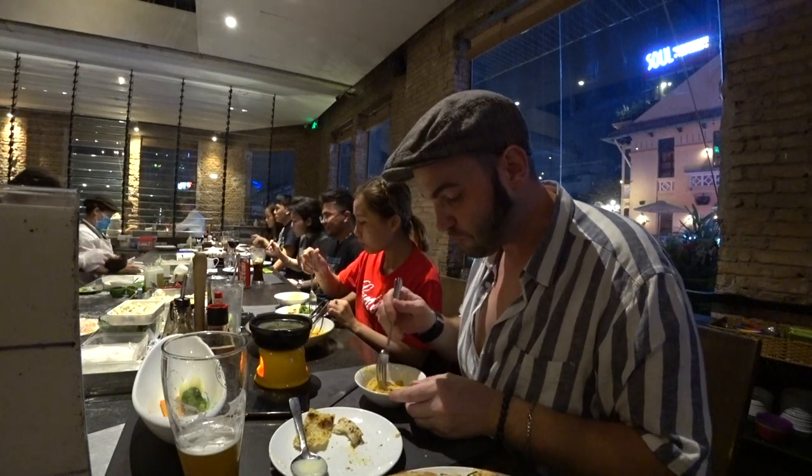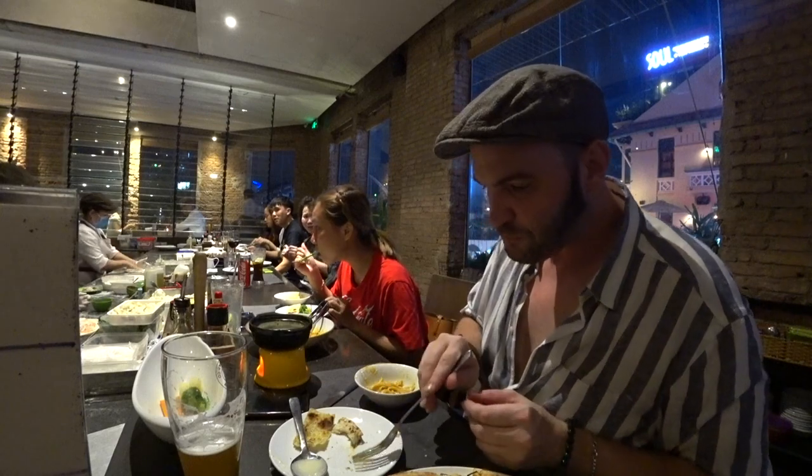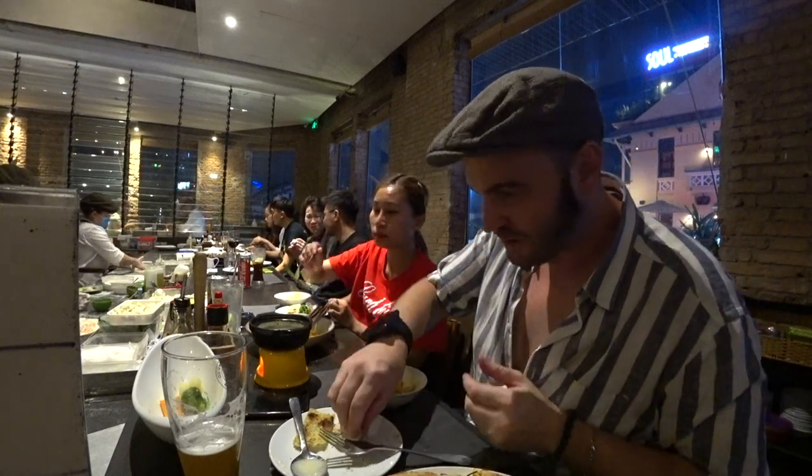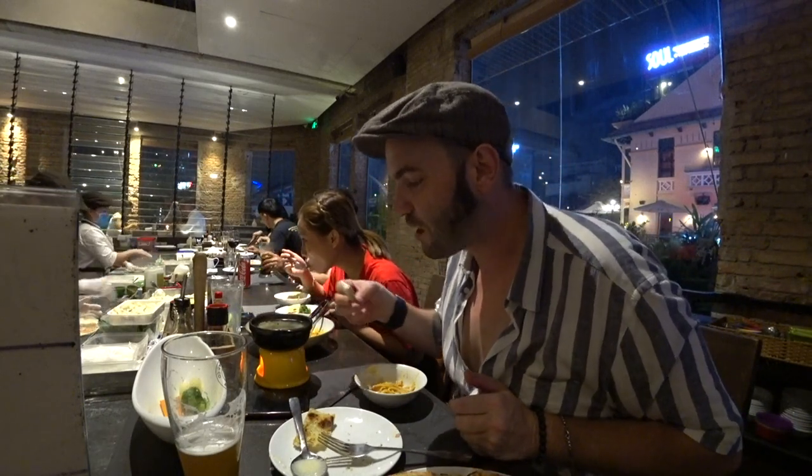That was a piece of crab shell I just pulled out of my mouth. Not particularly stoked about that. So if you do get the crab spaghetti and you have the fondue, it makes it taste 100 times better. Literally 100 times better.